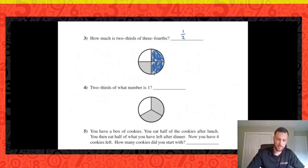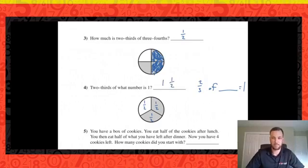Well, if these 2 shaded in parts here, both of my shaded in pieces add up to 1 whole, what does each part have to be? Each of these pieces has to be a half. And we know that this fraction is divided up into thirds, which means all of the pieces need to be half. So what does our whole fraction represent? Because this is asking us 2/3 of some number equals 1. So 2/3 of the value of our whole is 1.5. Nice job. Very good.